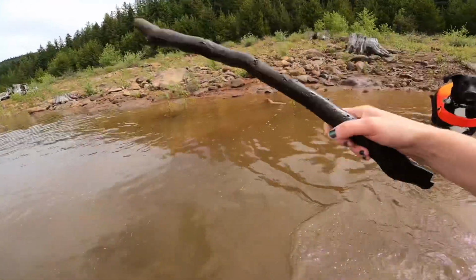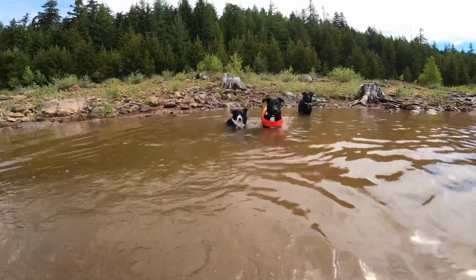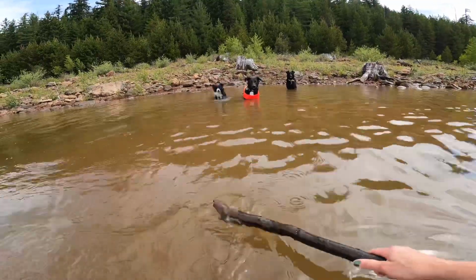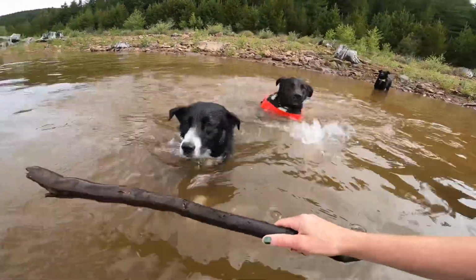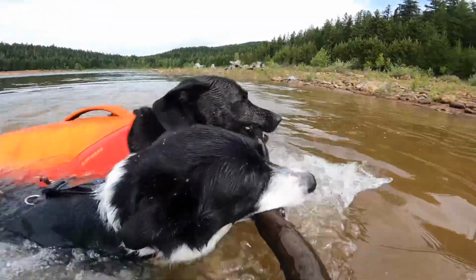So here's an example of having the resource and getting the dog to swim to you. Here. So you go out deep enough that they'll have to swim. Come on, even though it's scary. Yeah, good job, guys. Yeah, Finn. Yeah, Coco. Good job, guys.